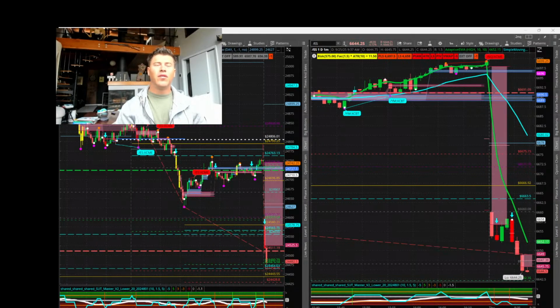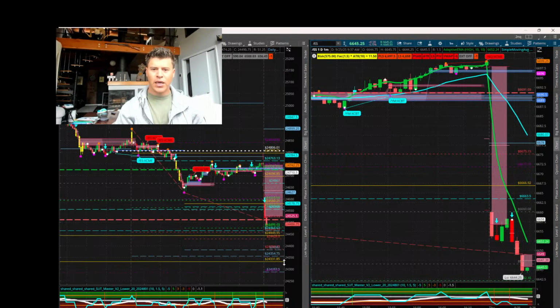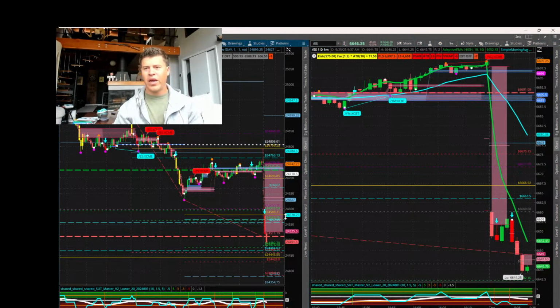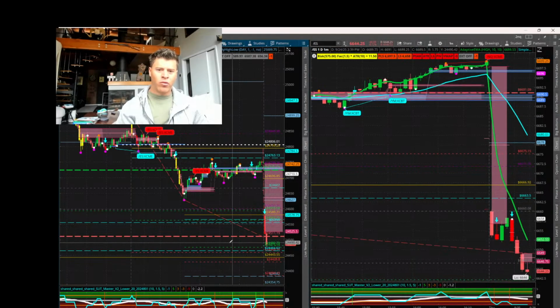Sometimes overnights, especially when we're moving like this, overnight is a great market to trade. It's just clean. I mean, look, we gap down almost 40 points in the ES and almost 200 in the NQ. I've seen many days where the move overnight is bigger than the move intraday. You wake up and you're like, what happened? Everything happened overnight.